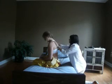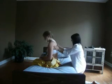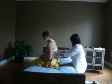I'm also assessing the respiratory rate and rhythm. The rate is 18 or less. The rhythm is non-labored, and there's ease with symmetrical chest rise and fall. Okay?